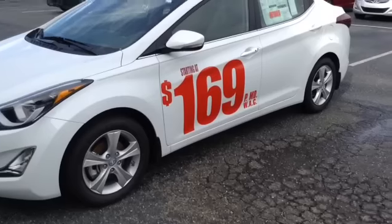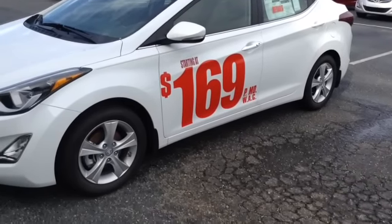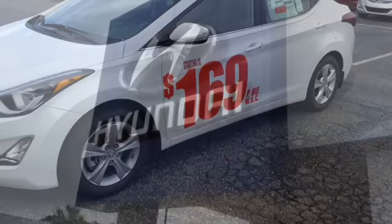With up to $3,500 in rebates that Hyundai offers you, you can drive away in this vehicle today for only $169 per month.